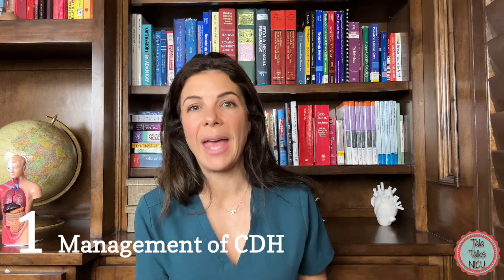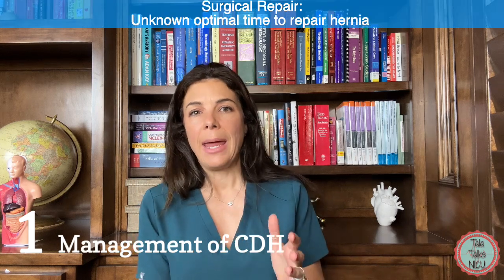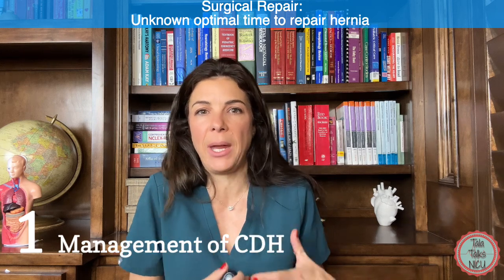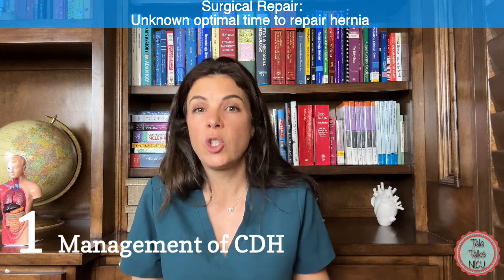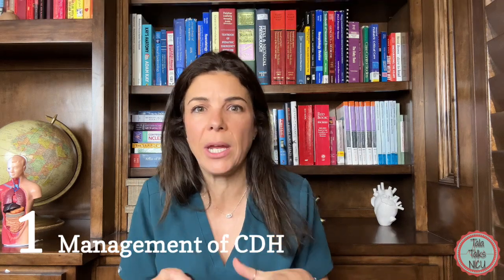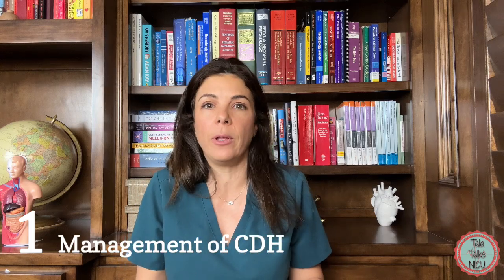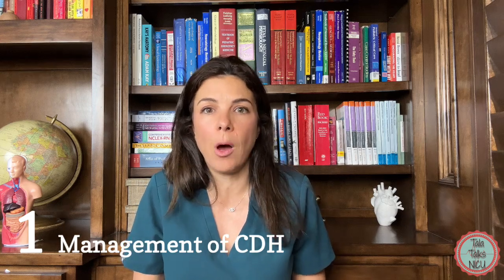Now let's talk about the actual surgical repair. As we talked about, because the actual problem is with the lungs rather than the intestines being in the chest, generally surgeons aren't in a huge rush to fix the hernia as quickly as possible. But other institutions are like, anything that we can do to allow expansion of the lungs at all would be helpful. So other institutions will actually repair pretty soon after birth.